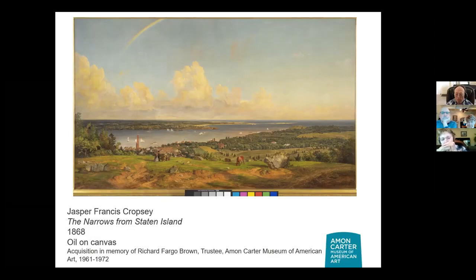So do you think he captured the beauty of that port, that area? Yes. I think it's very pretty. Yes. And even though the rainbow doesn't seem to do much, does it make you feel a certain way within the painting? Sure. What do you feel, Don?